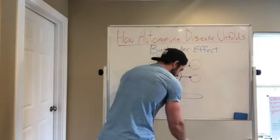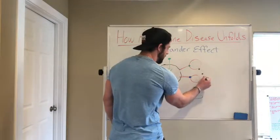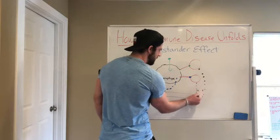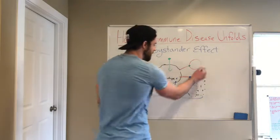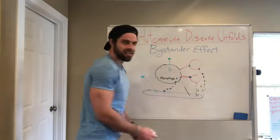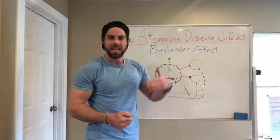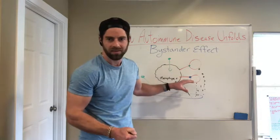Now, in this entire process, these T cells release these pro-inflammatory cytokines and mediators, like I talked about before, and they cause more damage, right? And they release more self-antigens. Okay, this is the bystander effect. This is essentially what that is. It means that the tissue becomes a bystander in the immune battle against the infection, in that local space.